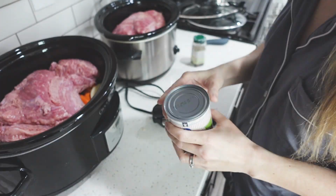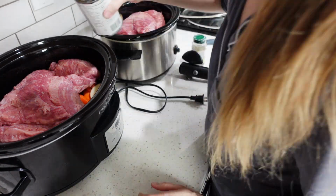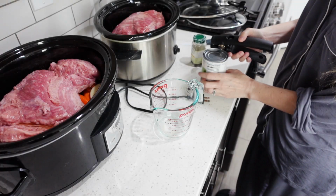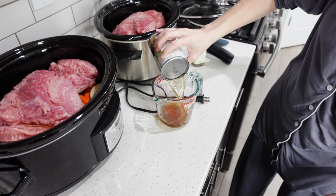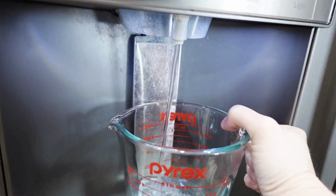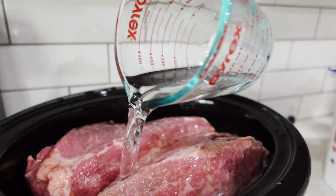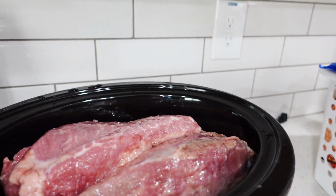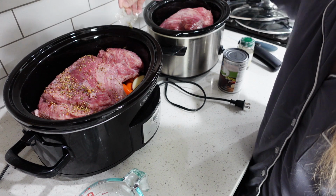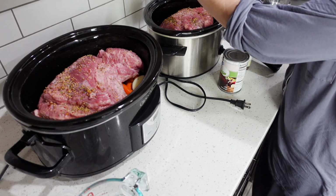I am using beef broth here. I usually just use water, which comes out just fine, but I was like, hey, let's add a little more flavor. You can also throw beer in there, but I read some reviews that people were using Guinness because they had it on hand for St. Patrick's Day, and it didn't come out so yummy. So I decided to do beef broth. I'm doing 1 cup in each of the crock pots and 2 cups of water, so 3 cups of liquid total. If you don't want to use beef broth, just use 3 cups of water.